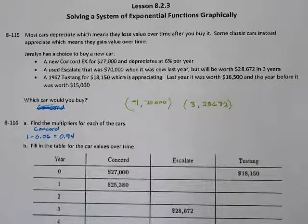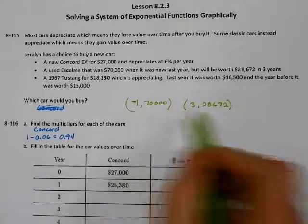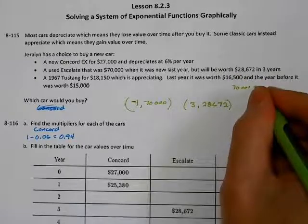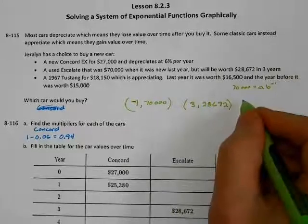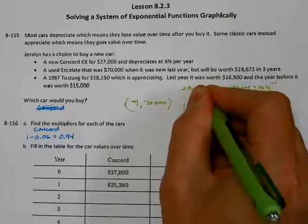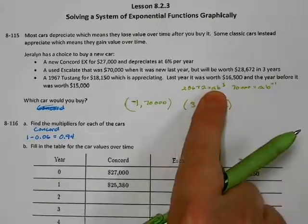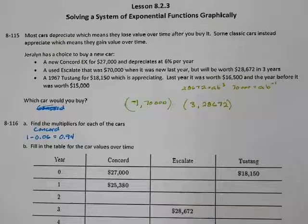All right, so we need to find that multiplier here. So what we could do is what we've done before. We can say, okay, y, which is 70,000, equals AB to the -1. And then for the other one, you'd get 28,672 equals AB to the third power. So what you can see here is that the change from here to here is a power of 4. So it got multiplied 4 times. I'm kind of doing a shortcut there. I guess I can do it the long way. Let's do it the long way.